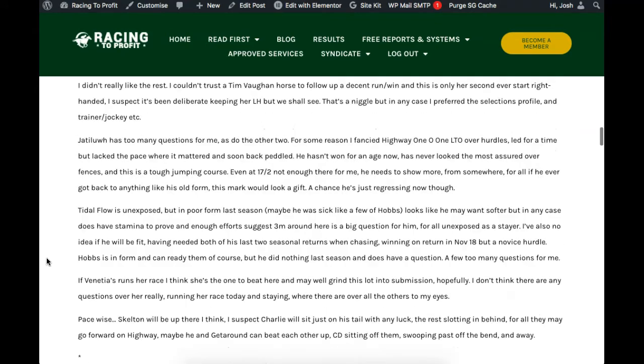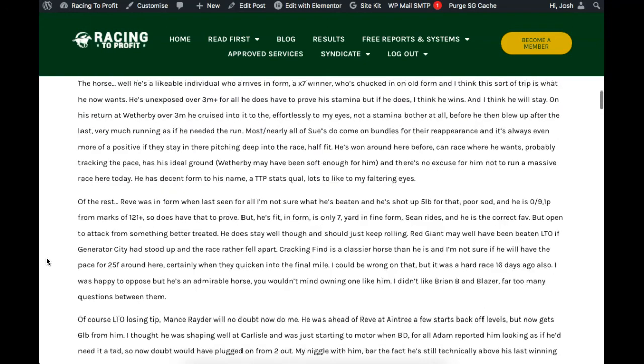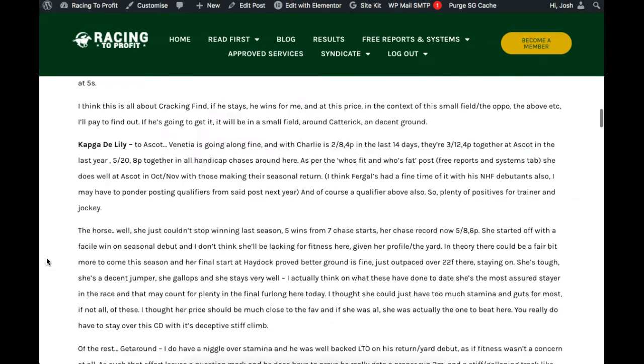We then move down to, I should say, part of the trial is about reading through these posts every day, and working out which bits you might enjoy more so than others, which bits you may use as part of your punting puzzle, and so on and so forth.